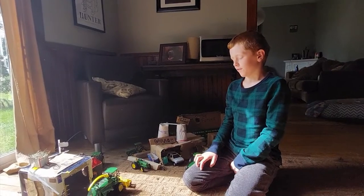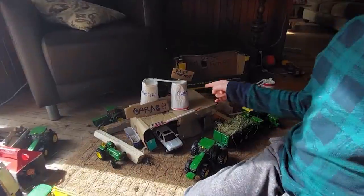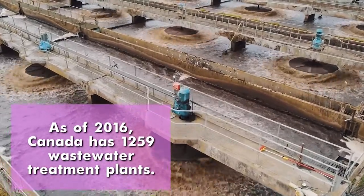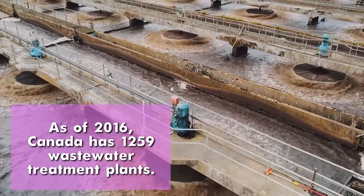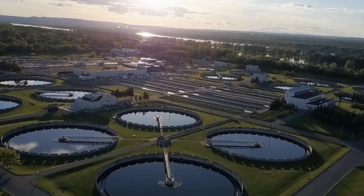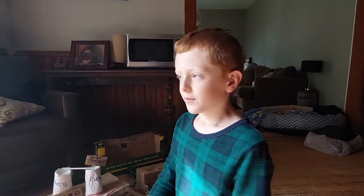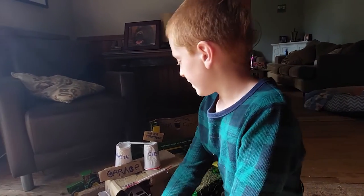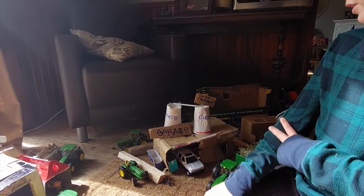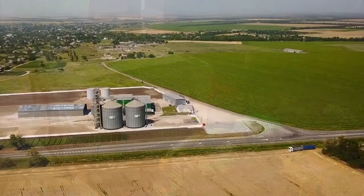We're going to be looking at my farm of the future. Here I have a water treatment. This is the wastewater. This is the clean water. The clean water goes to the animals, and then the wastewater gets recycled and it gets cleaned and it goes to the animals.